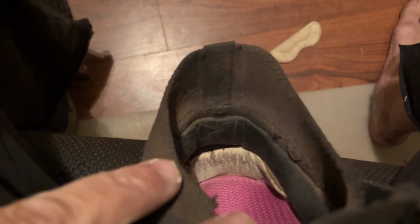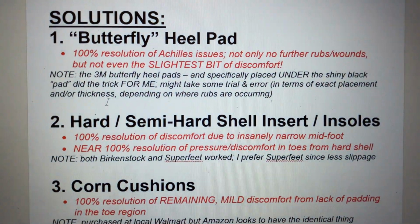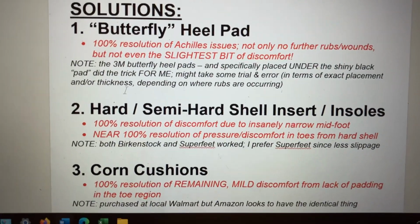I tried to show someone. The second enhancement is a hard or semi-hard insole or insert. So in there is part of a Superfeet. Show what that is. Or a Birkenstock. When I did the 2.5 hour test hike, this is a Birkenstock, and that actually solved 2 issues.